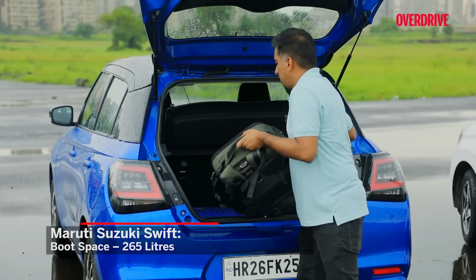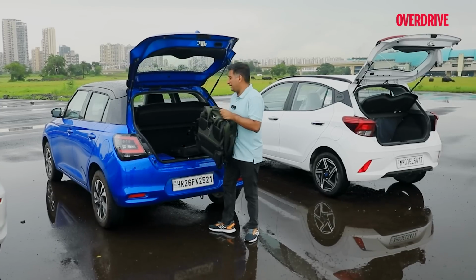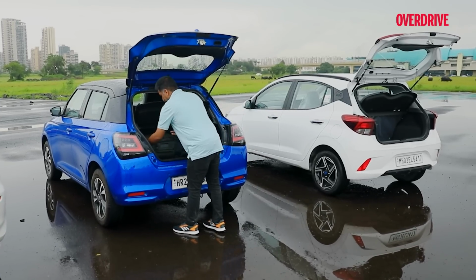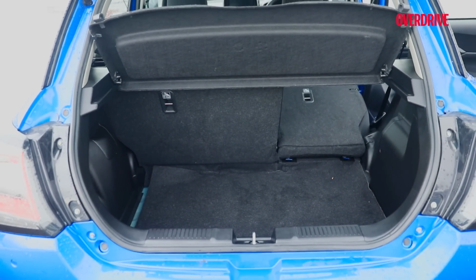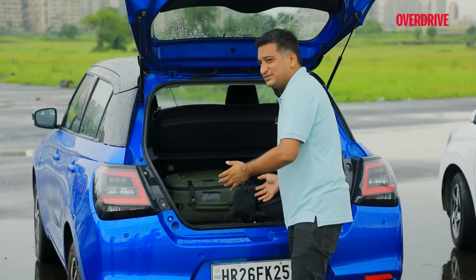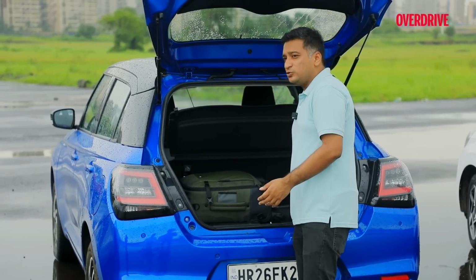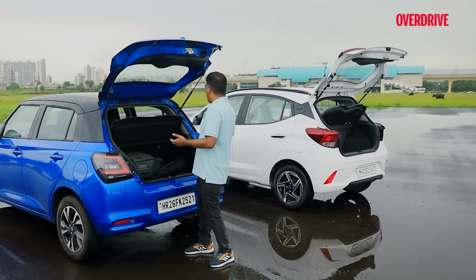but you will notice that putting stuff in is a bit more of a hassle. You have to lift it slightly higher, and the lip is a bit deeper here. But you will notice that even though it's only 5 litres more, there is a lot more space here for you to put small packs or whatever else that you might want to carry aside from your usual bags. So that is a good touch for what is essentially a car that's not much bigger than the Nios.